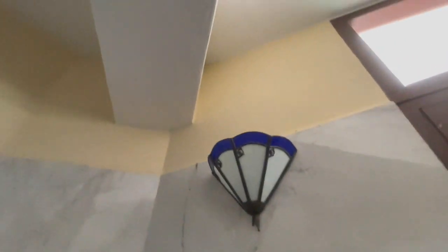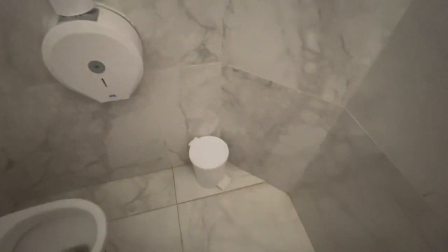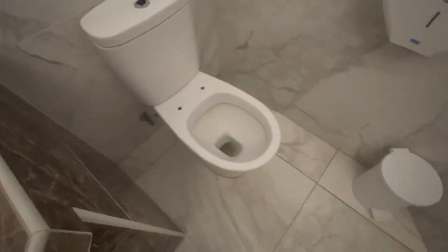The marbles on the walls and just the details in this outside bathroom are really beautiful. Thanks, Squatty Potty.